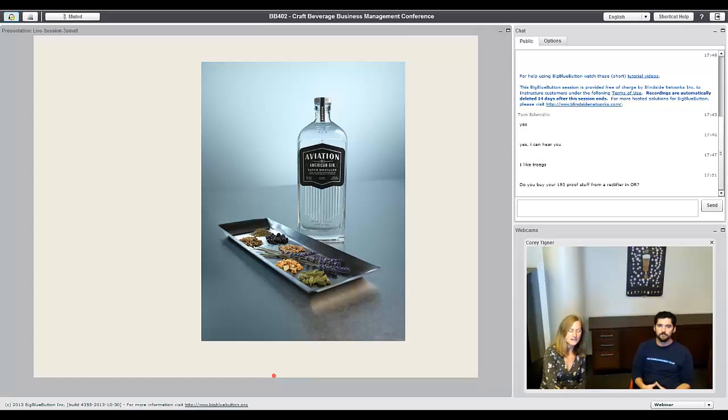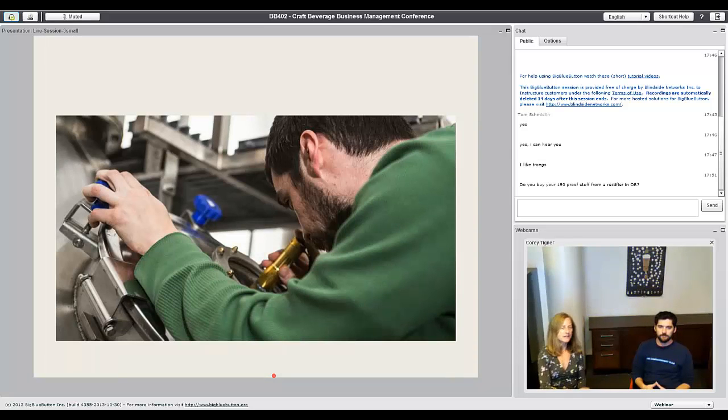Now we'll go back to your slide of you peering in. Yeah, so that's me watching one of our stills boil away one day. We have two stills, one that's dedicated mostly to whiskey and occasionally rum, and the other that we process our gin and aquavit through. So that's nice to have, two stills to allow us to do a lot of products like that without cleaning between every single distillation.